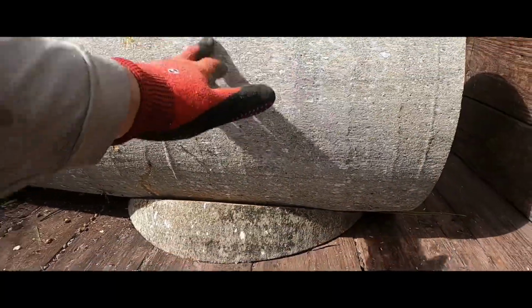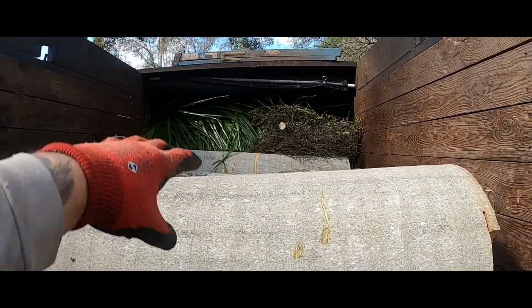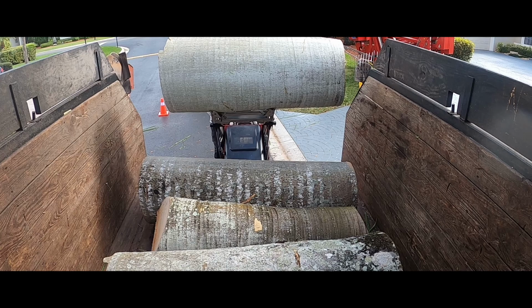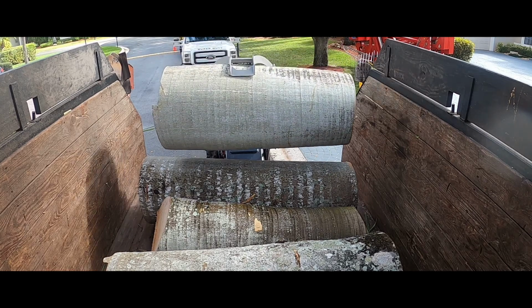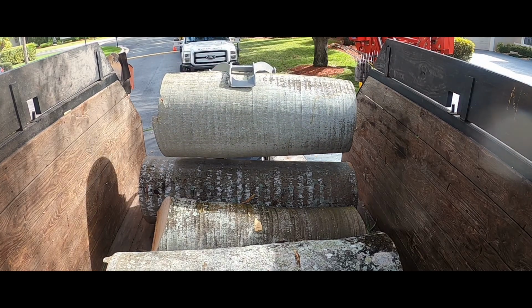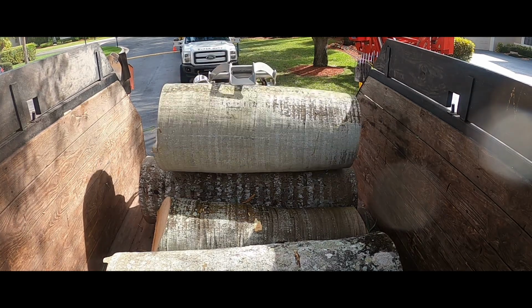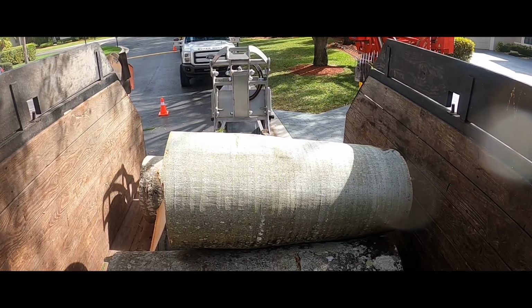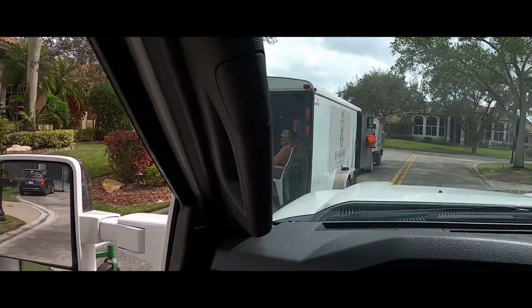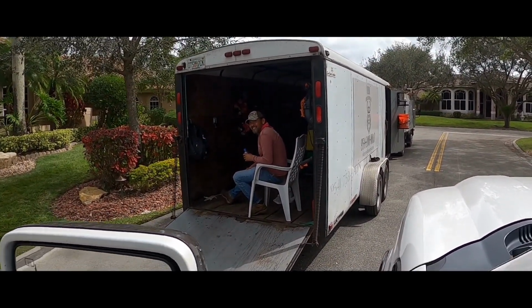Dip it there so the log doesn't want to roll back, the grapple and plop something over the top of it. Look at the log go. Saul, baby.